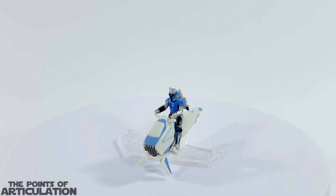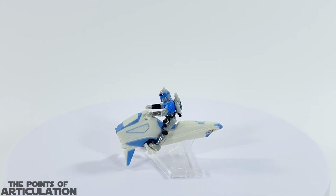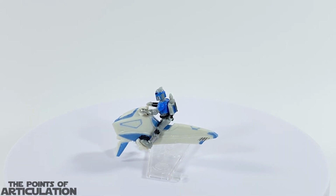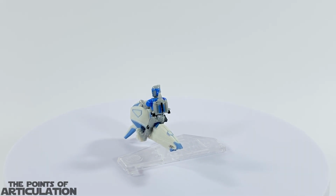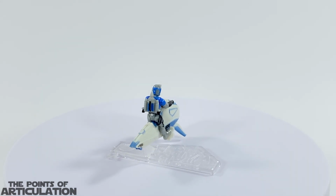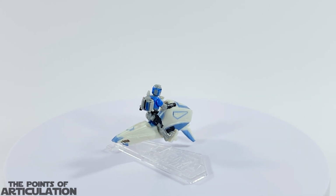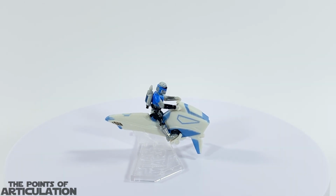For the Bellator swoop bike, we have about 4 different colors: light gray, blue, black, and metallic dark gray. For the length, it comes in at 4.5 centimeters or 1.7 inches, and for the weight, it comes in at 2.75 grams, or 0.09 ounces.